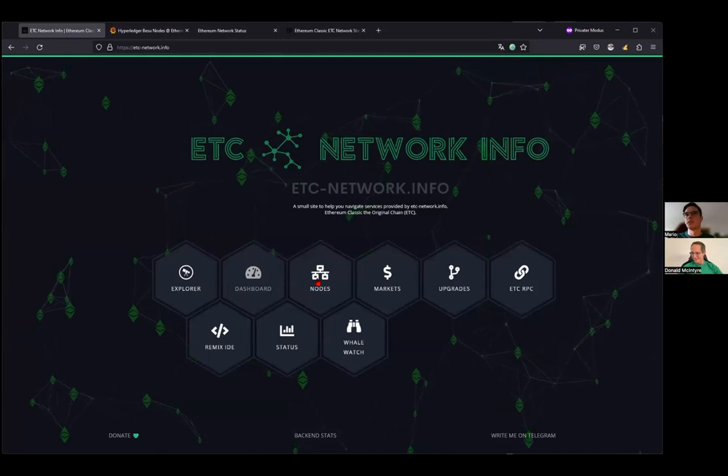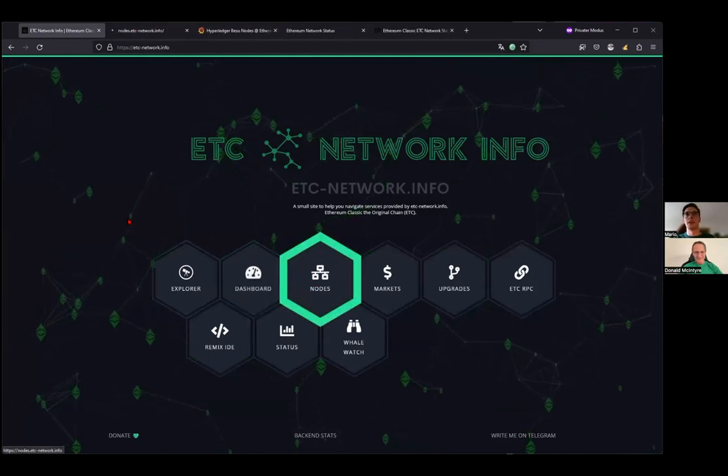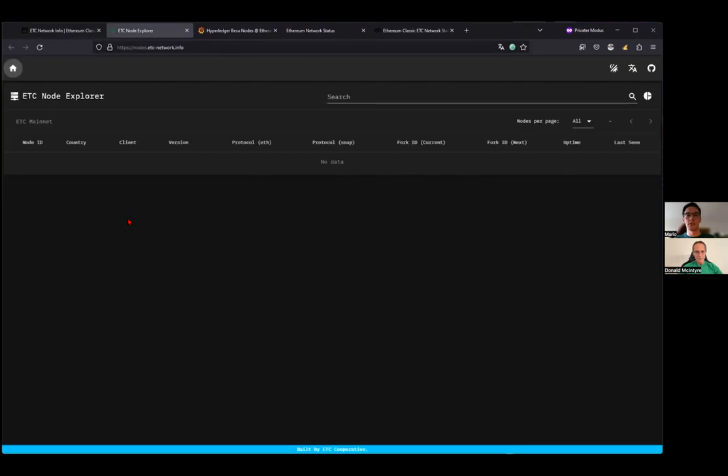So actually the other one is Nodes, which is developed by the ETC Cooperative, which I'm just co-hosting, which is sadly not working. There's some mistake on my side. I need to configure some things. Yeah, so you can see on the sides all the nodes inside the ETC network, what versions they are at, what software they use, like Besu or CoreGeth, or the different types. So good.